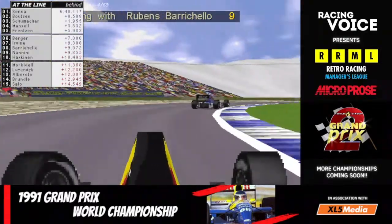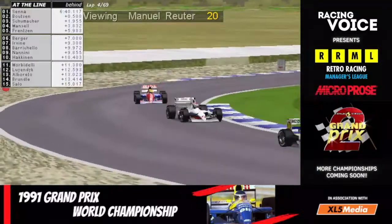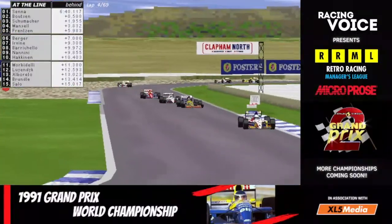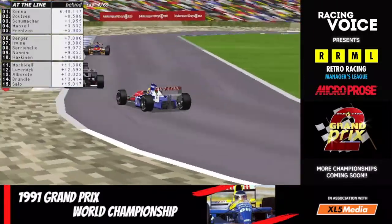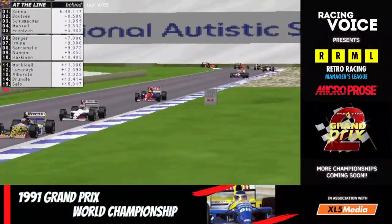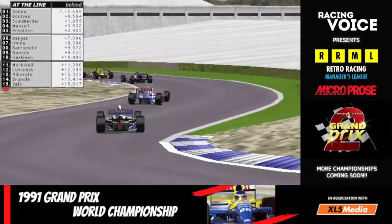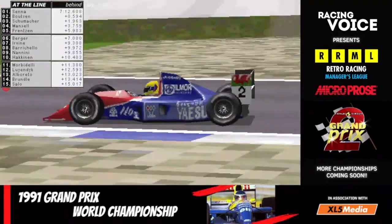There's Barrichello, and he gets the move on Nannini. Brilliant work from this young teenage charge. Barrichello, a real talent. The Manuel Reuter in the Brabham, really struggling to get up to speed in this car. He's been working his graft in the world of sports car racing recently, but for some reason he just doesn't seem to be gelling with this Brabham at all. Tries to make his move on the inside and he loses ground there to the Modena Lamborghini.